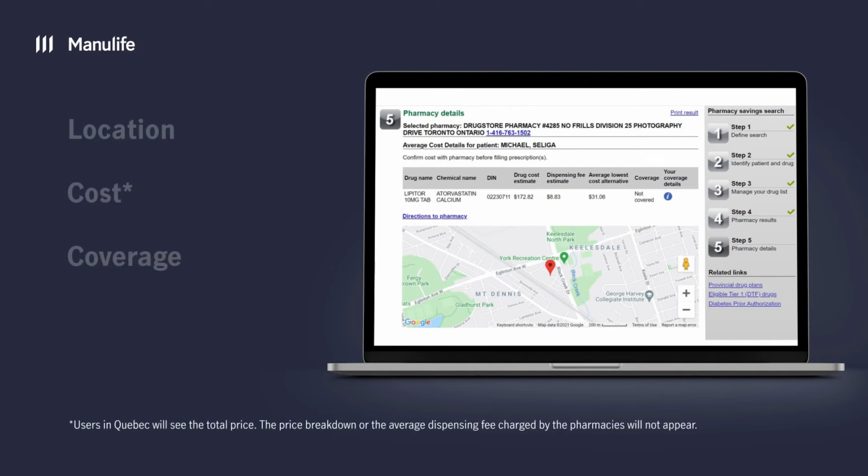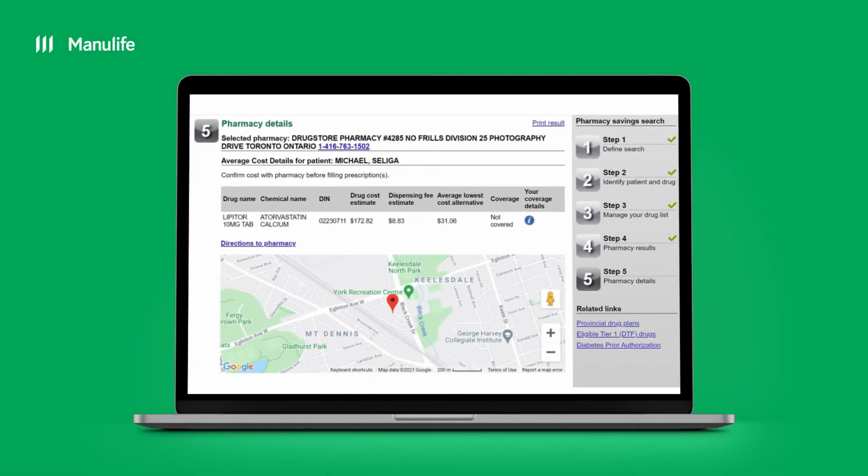The Pharmacy Details page shows you where the pharmacy is located and breaks down the average cost and coverage for each drug on your list. Click on the link to see what your plan will pay and explore lower cost alternatives that can save you even more money. You can also learn more about your coverage by clicking on Drug Coverage to find out how much your plan will pay and how much you will pay.